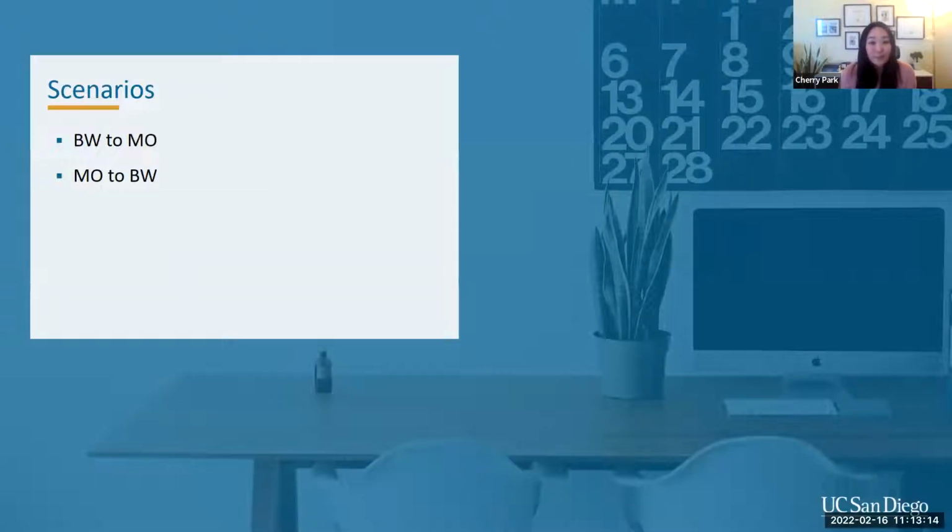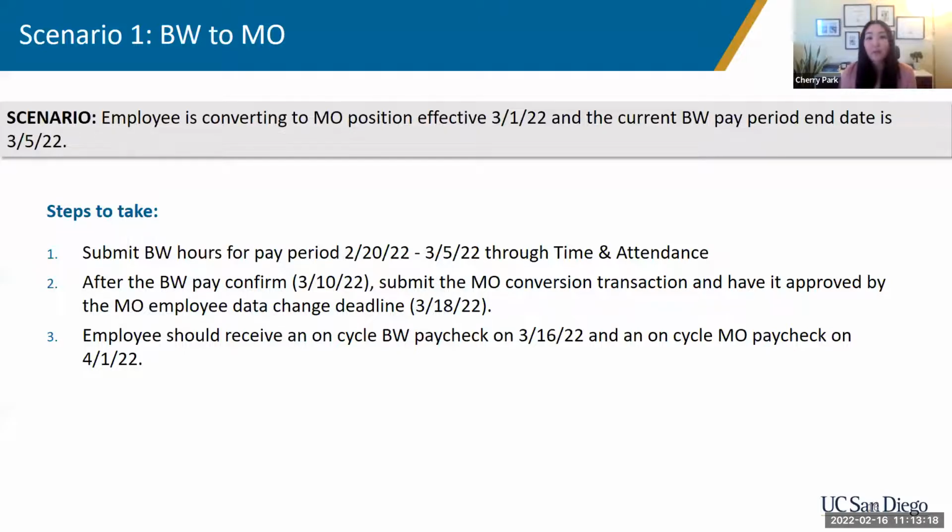Now we will go over some scenarios. Scenario 1, biweekly to monthly. Employee is converting to a monthly position effective 3/1, and the current biweekly pay period end date is 3/5. You'll want to submit the biweekly hours for the pay period ending 3/5 through time and attendance.